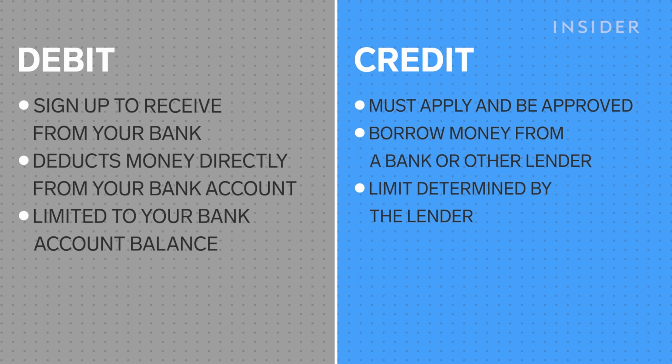Because you're borrowing money from a lender, you can't sign up for a credit card the same way that you might a debit card. You're going to have to apply first and be approved.